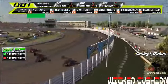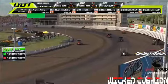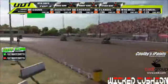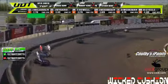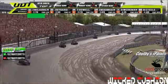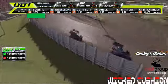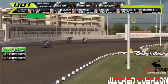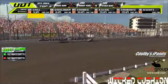And Henselman, unfortunately, I believe he's gotten the black flag for passing on the inside. So unfortunately for the 21, that's going to put him out of this one. And keep an eye on the 115 of Stephen Renault, up to position number 3. Your race leader is Craig Dunn from Robert Kirstetter.